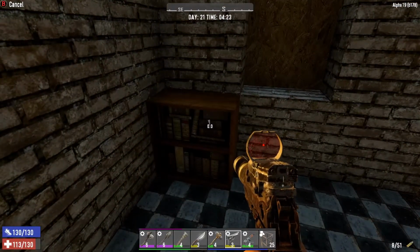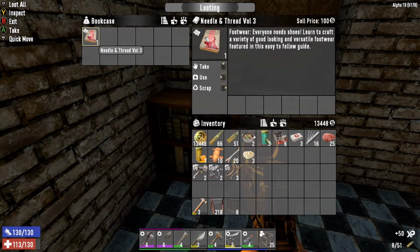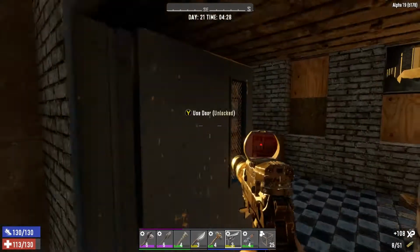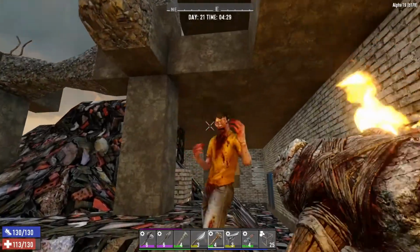Let's have a look. What's in this bookcase? A book we don't know, always good. Mountain lions. These dangerous cats are often found in the snow-covered mountains. We haven't really been in the snow as of yet, so that's something we can do at some point. But one thing we are going to do today is go ahead and visit Trader Bob, but he doesn't open yet, so we've got a little bit of time.